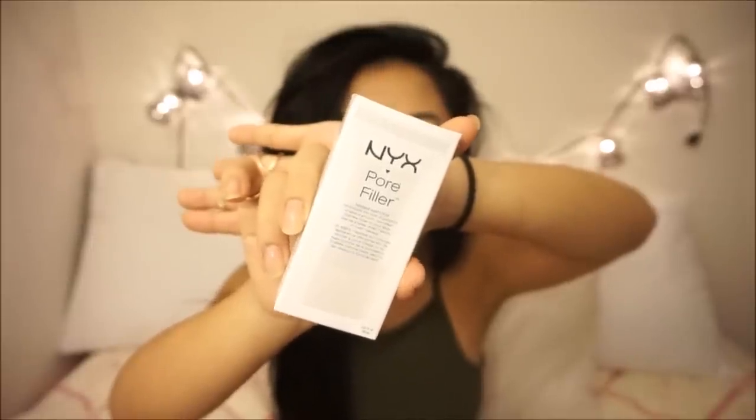The next product that I have is a primer. I honestly can compare it to Benefit's Professional Primer because it feels the same and it leaves my face feeling exactly how that primer would feel on my face. This is NYX's Pore Filler. It's pretty small, but I mean, it gets the job done. It's new, I haven't opened it yet, and it won't open, so I can't. I just bought it, and this is the second one.